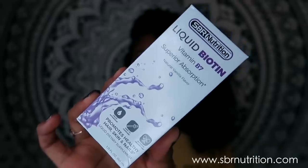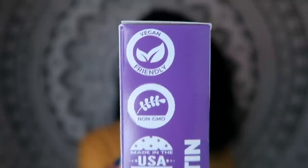I actually take the biotin from SBR Nutrition. Y'all know I've been taking it since like last year this time, I think. And I really like it because it's a vegan product. Y'all know I'm trying to stay on this vegan path, even though it is a struggle out here. I really like this because it tastes like vanilla. It's really good. I think there's a little grape flavor in there too.